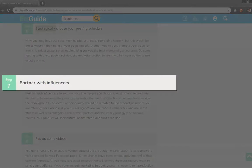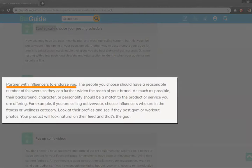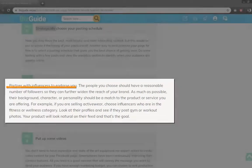The seventh step is for you to partner with influencers. Without a doubt, partnering with an influencer is a good idea in widening the reach of your brand. However, several factors need to be taken into consideration. As much as possible, consider their background, character, and personality to make sure that it matches the product or service that your business offers. Come to think of it, it wouldn't make sense to hire an influencer whose profile is perfect for a lingerie model if your business is about sports and fitness.